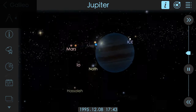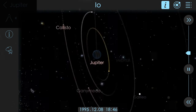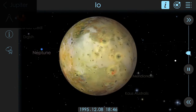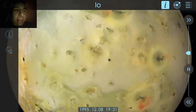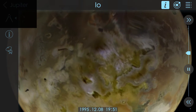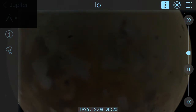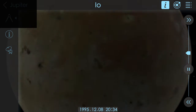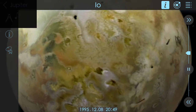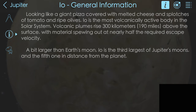Let's go to Io. No, that's Jupiter. I want Io. And that's Io. Looks like a pizza, covered with all kinds of cheese. The moon looks like a giant pizza covered with melted cheese and splotches of tomato and ripe olives.